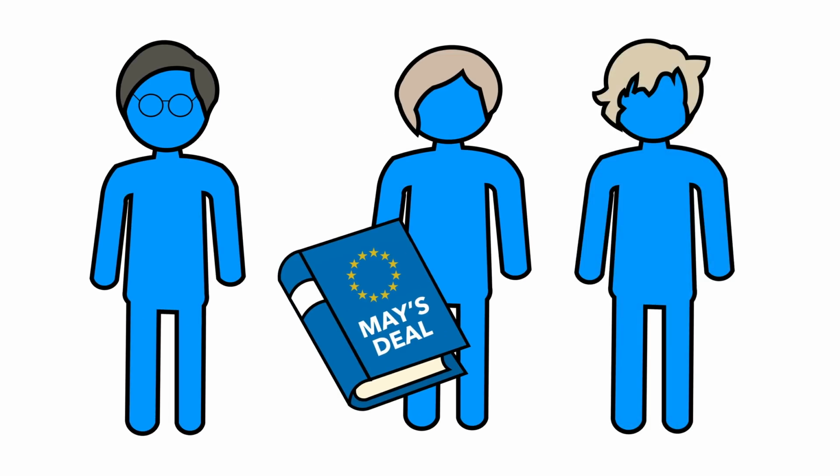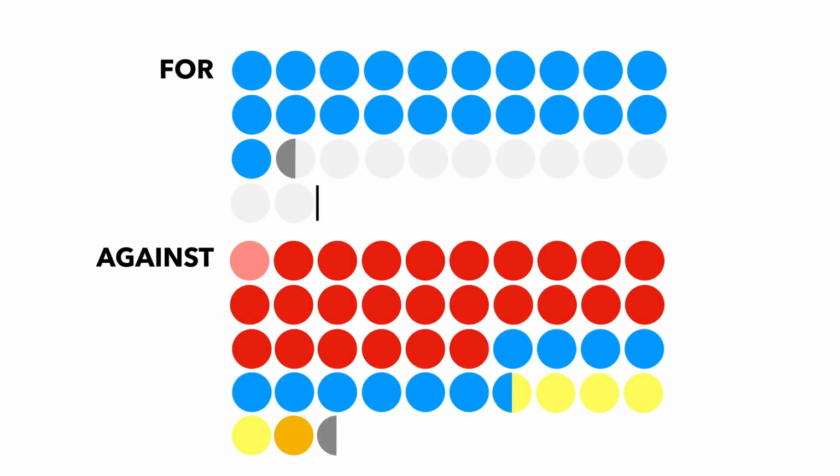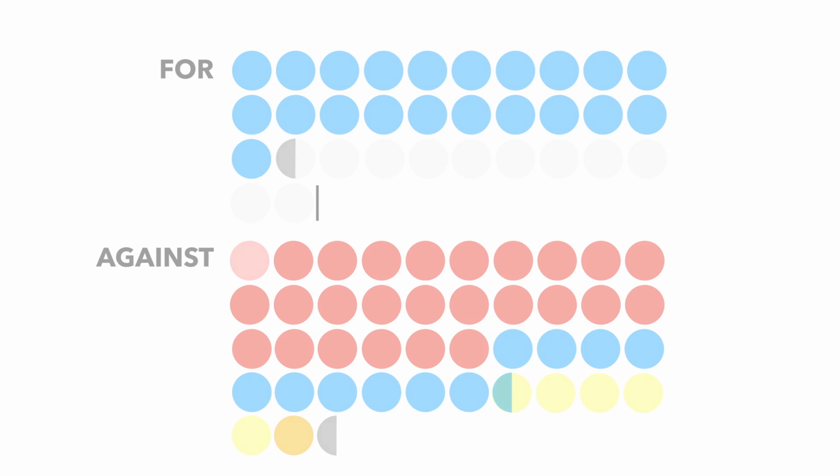Virtually all media groups agree with our conclusion that when you pull these numbers together, it doesn't look good for May. Looking at how the different groups of MPs are expected to vote, it seems like the result could end up being a pretty humiliating loss for the Prime Minister, even despite her delaying the vote by a month.